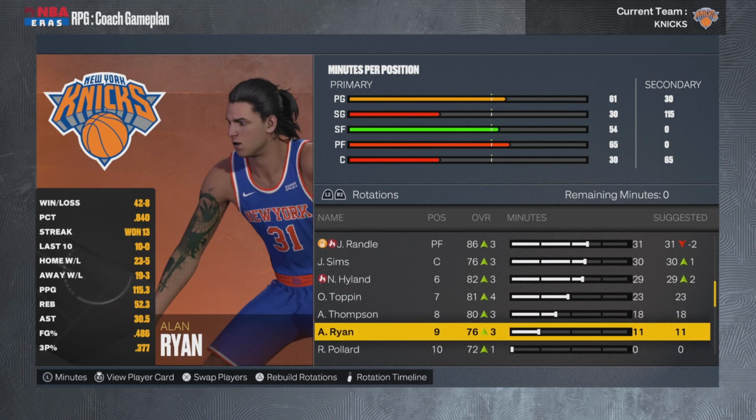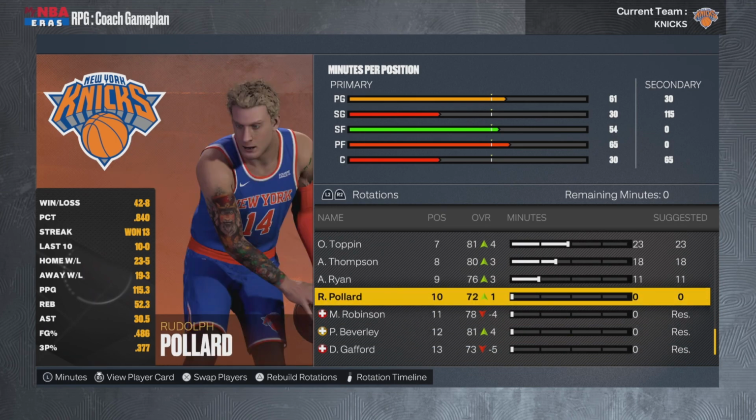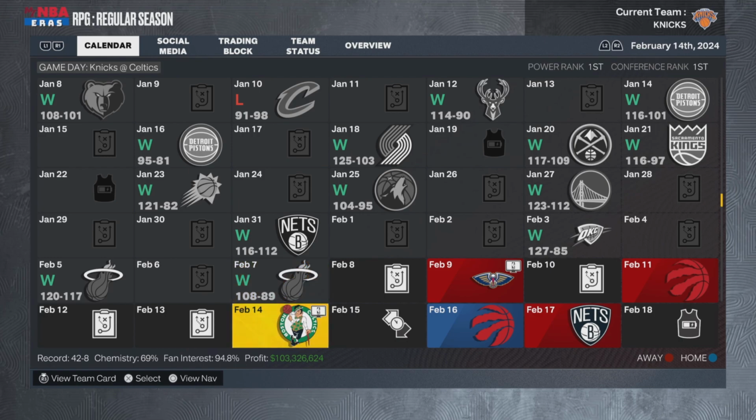Ryan can actually play some center. He's a good rebounder, but he's not a great defender. I mean, Pollard now is almost in the, whoa, we're a pretty short bench here. Beverly coming back. I don't know if there are certain roster rules where we can go over the cap to sign a guy because of injuries. I guess I can look around at that, but we're in a little bit of a tough spot here. So it is definitely a wrinkle.